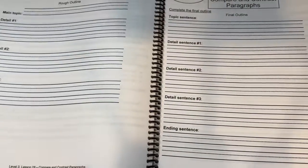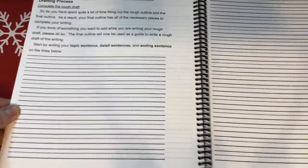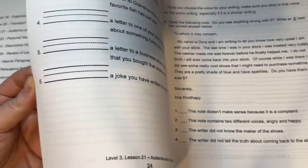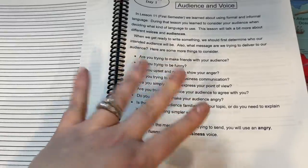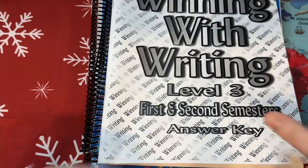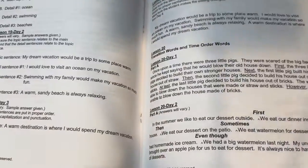So this is laid out the exact same way. Tons of space for your kiddo to write all the sentences that they need to write, persuasive paragraphs, lots of room here. And this is when I also really want her to practice on her handwriting. Now we're getting into the gritty here. So again, these are extremely easy lessons. So that is semester 2, and that is for level 3. And then that was the answer key, which I kind of showed. It's just an answer key. It's just going to have the lesson, the day, and the answers.